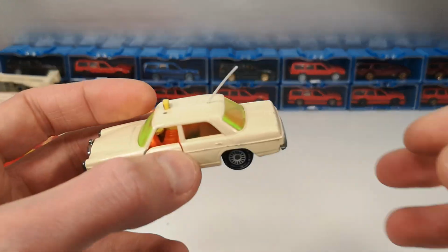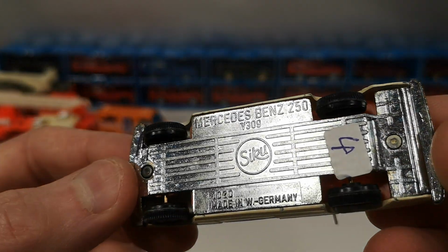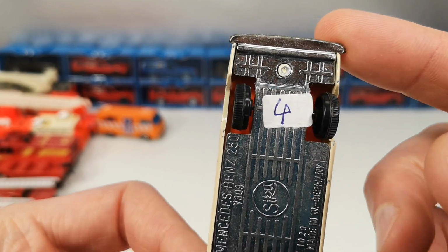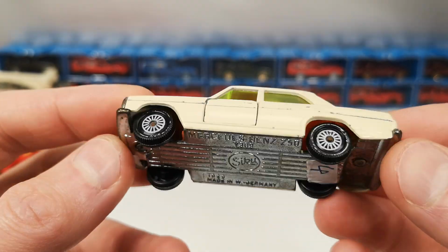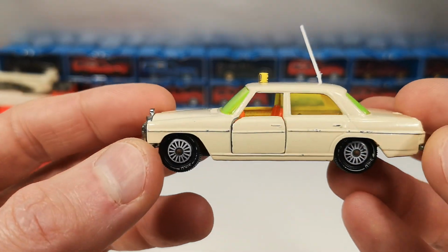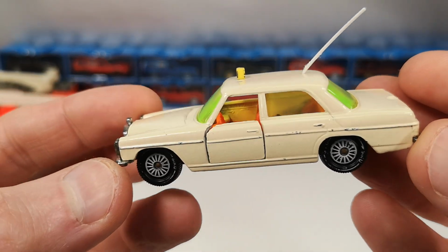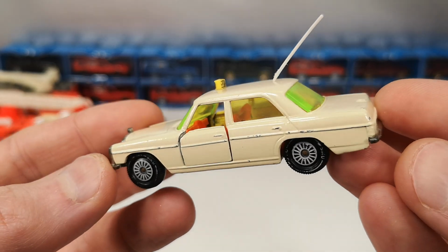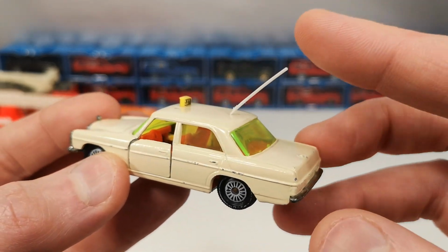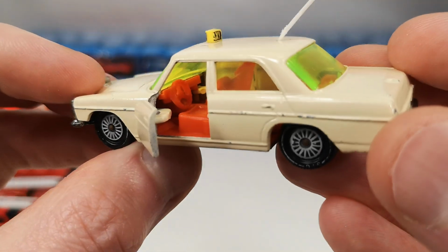And then the next two are from the same seller. This is a Siku Mercedes-Benz 250 made in West Germany. This was only €4, which is pretty cheap for such an old Siku. The reason for that is it's missing part of the taxi sign. This is in the typical German taxi color, this kind of off-white. Also with the fluorescent windows, just like that Porsche 911 we saw earlier. Still has the antenna. It's got opening doors, red interior.